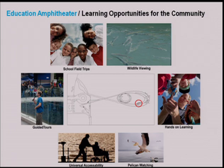It would allow school groups, education groups, docent tours, guided tours, science community tours to create the opportunity for hands-on learning right at the water. This starts to get you very close to the water, and some of the enhancements around the underwater feature that would allow for wildlife viewing. As I mentioned, the school field trips, this would very much be a destination point at the lens. Universal accessibility, absolutely. A stop for the tram, pelican watching, and even the possibility of performance events at that location.